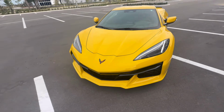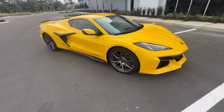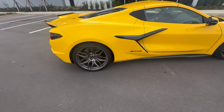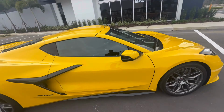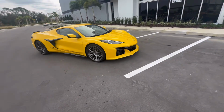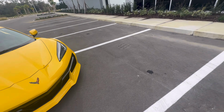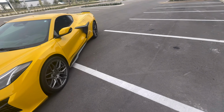C5 Z06. Just picked it up like a month ago. It's got like 1,700 miles on it now. It's a 1LZ. Like I mentioned, it's a 2025 1LZ coupe. Doesn't really have anything added to it, any options really, which is kind of how I wanted it.